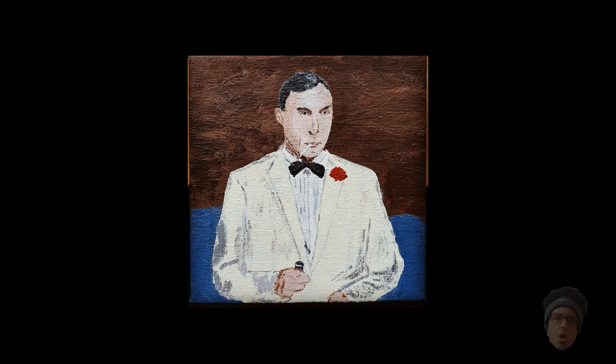For a 2020 Christmas gift, my mother is a James Bond fan, so I decided to do this James Bond. This is a small painting. It's, I think, 6 inch by 6 inch. It's closely modeled on some photos I saw or movie stills, but it's not an exact reproduction of any particular movie still, and she liked it. I don't know how much it looks like Sean Connery, but she liked it.